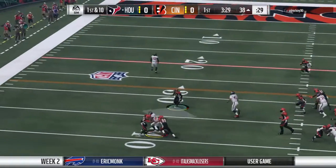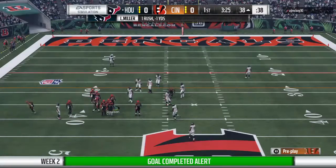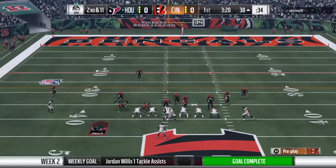On the ground, this is Lamar Miller. And this play will be blown up. He'll lose yardage back at the 38. That's going to go as a loss of a yard, and it'll be second down.